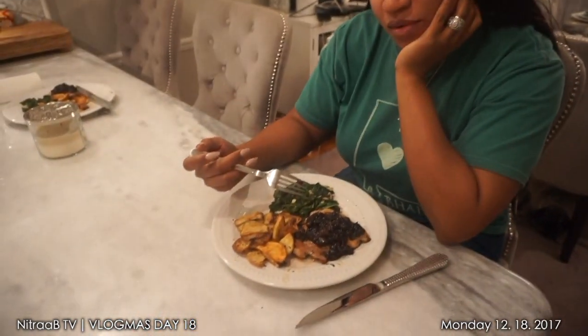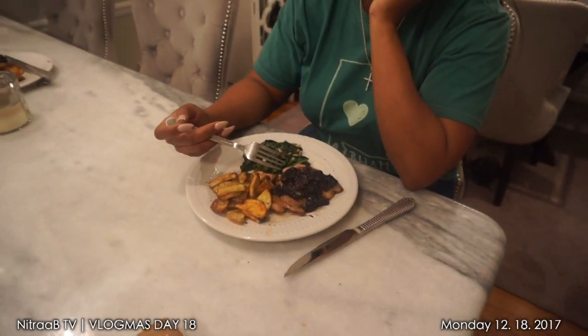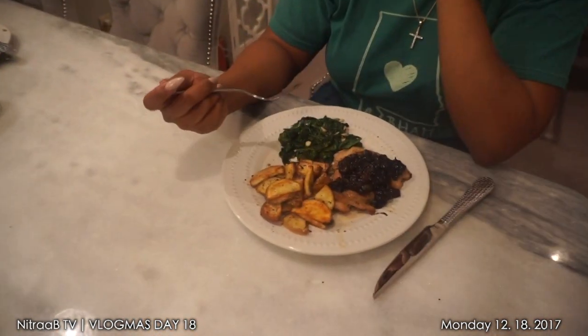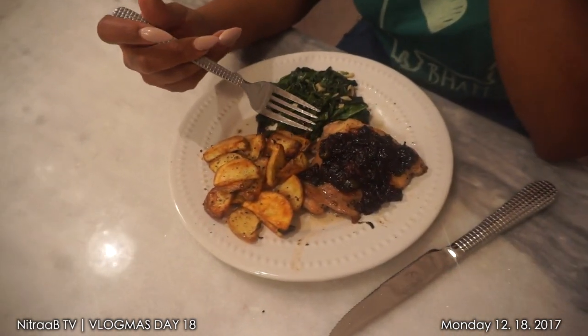We just got done cooking supper. What are we having, bae? So we got some chicken, with, I guess this is kind of like a prune sauce, or what'd you say, like a marble sauce? Yeah, something like that. And then we got some potatoes that we roasted in the oven, and my favorite, kale. And I know this don't look that good, but I just sampled it. But tell them how good it is. And it's good, bae.